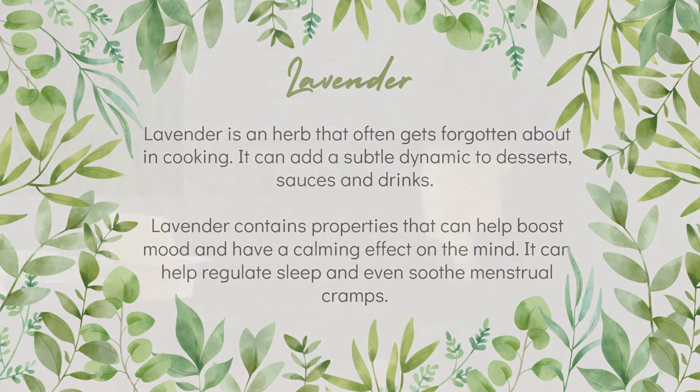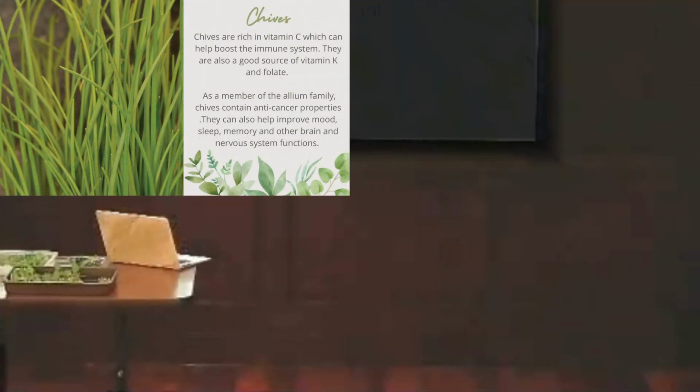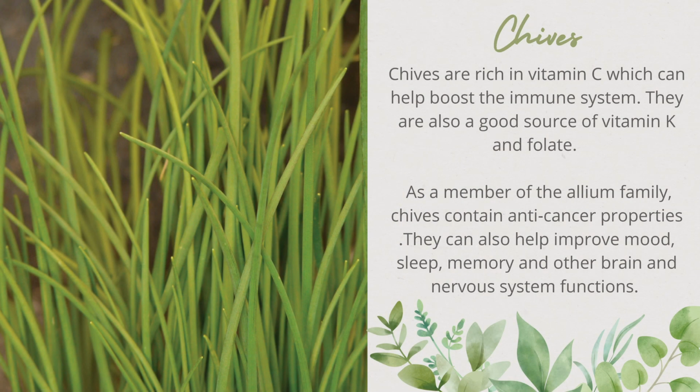And the next we have is chives. Have some around the garden as well.